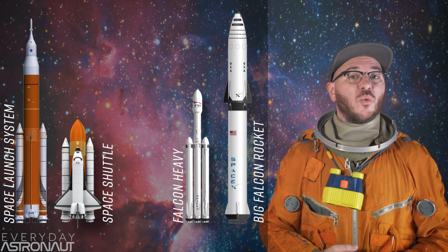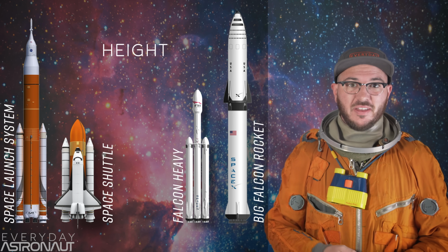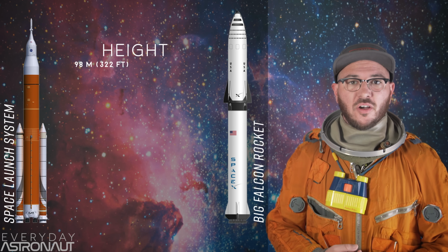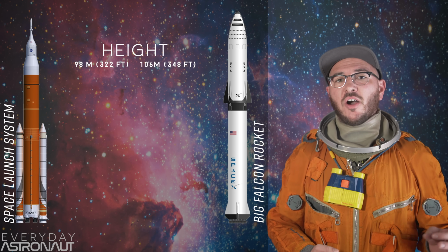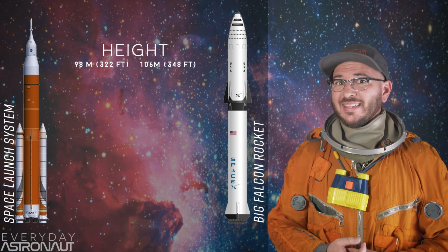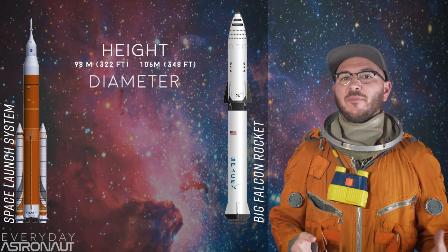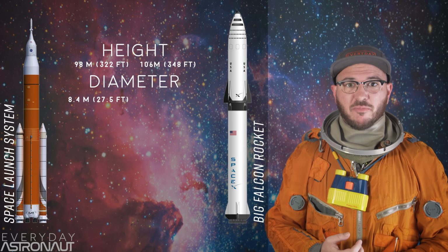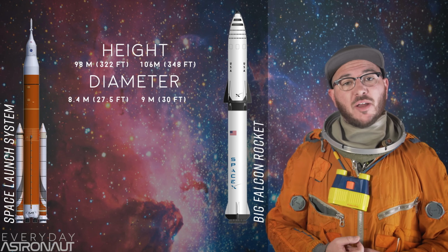So let's start with Block 1 of SLS, since that's what we know will for sure fly here soon. SLS Block 1 will stand at 98 meters or 322 feet tall. Not bad, but definitely shorter than the current version of the BFR, which is 106 meters or 348 feet tall. Although rumor has it, it's probably already grown taller than that. Go figure. SLS's diameter, at least at the core of the vehicle, is 8.4 meters or 27.5 feet wide, which is just slightly under the 9 meters or 30 feet wide BFR.